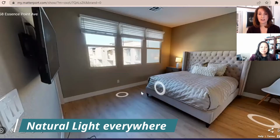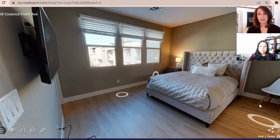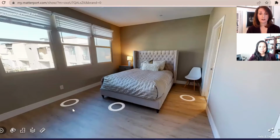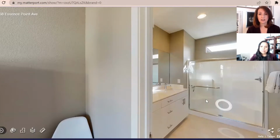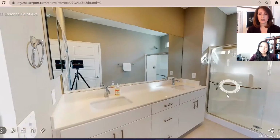The master bedroom has a king size bed, plenty of room for nightstands, has a chair here for reading, so you can add that as well. And there's still plenty of room out here for more dressers for you, for more storage. The master bathroom has double sinks, and it has a shower here. It's really pretty. Custom cabinetry here as well.